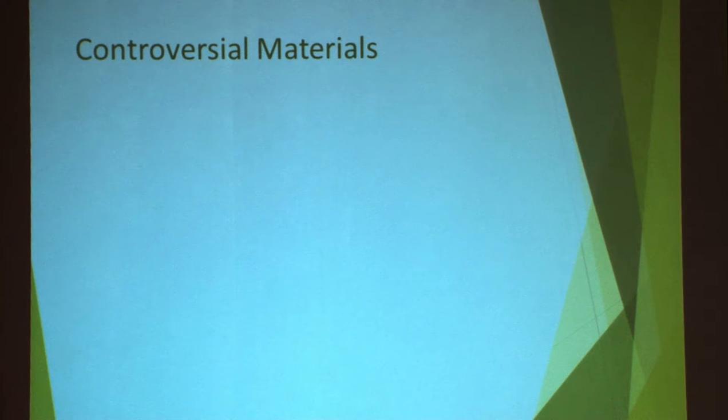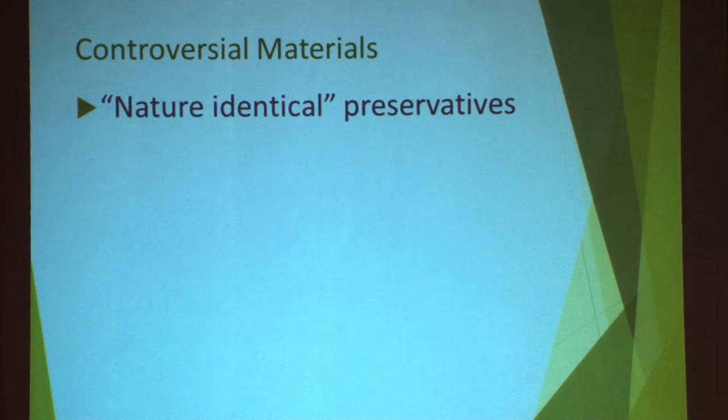There are a number of controversial materials, by which I mean things that the various standards bodies around the world disagree about. There is a list of so-called nature identical preservatives. Some people would say, well, there's no such thing as nature identical, they're just synthetic. Other people will say, well, they do occur in nature, but we just can't extract them, therefore we have to use some of these things. So things like sodium benzoate, potassium sorbate, etc., which are used in the food industry.